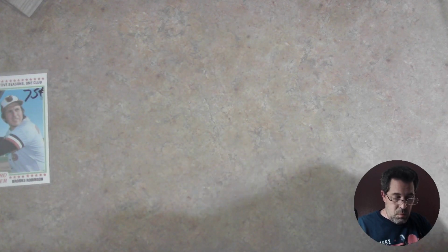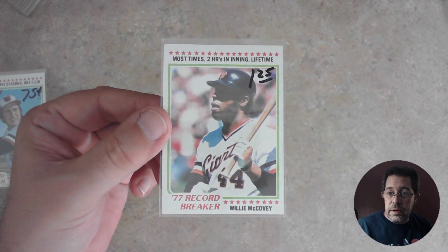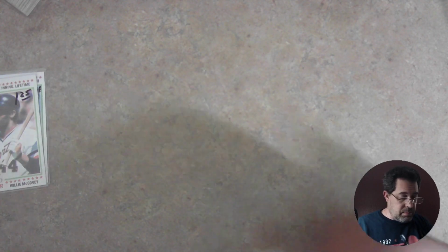A Brooks Robinson. Got the Willie McCovey record breaker. There we go. Hopefully the background will show you how sharp some of these corners are. All of them are pretty well centered.